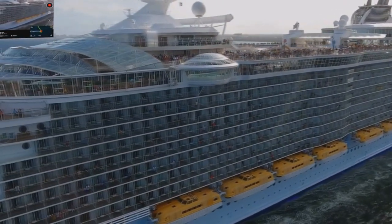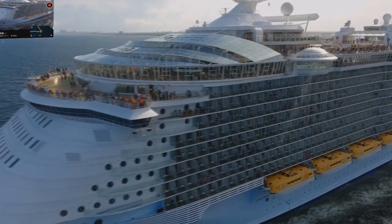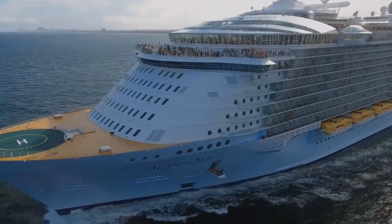If you're like me, all I wanted to do first was sit around a bar, have a few drinks, have my meal and relax. I'm on board and I've got 7 days of this luxury, beautiful cruise.